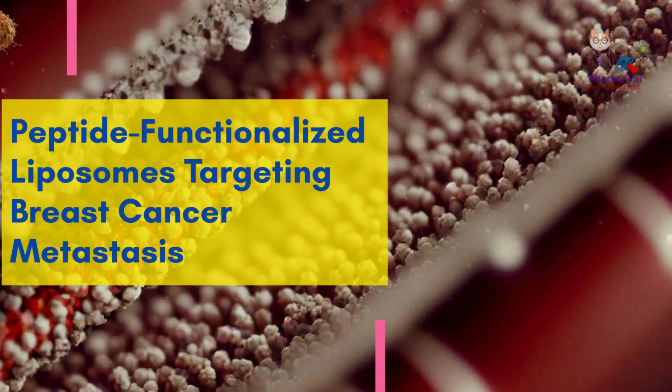To sum it all up, DV1N3 and its functionalized liposomes, LDV1, represent a novel approach to tackling breast cancer metastasis. By effectively inhibiting cell migration through targeted binding to the CXCR4 receptor, this research opens up exciting possibilities for future cancer therapies.